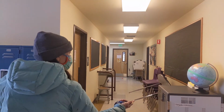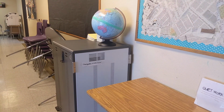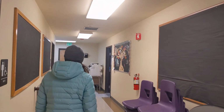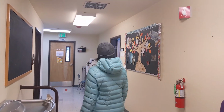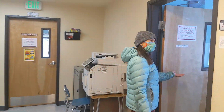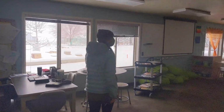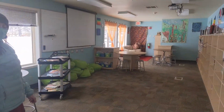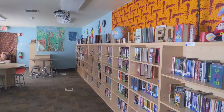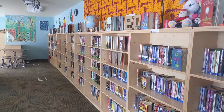We do use Chromebooks. These are our Chromebook charging carts, so 2nd through 5th grade each have a Chromebook, which has certainly come in handy with the distance learning. We've got our bathrooms over here, and then this is our little library, which is very cute, and students have a chance to come to the library, check out books, and return books, as well as having a special story time and different activities here in the library.